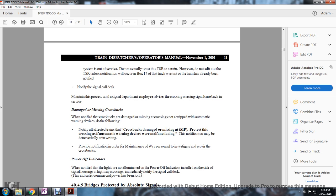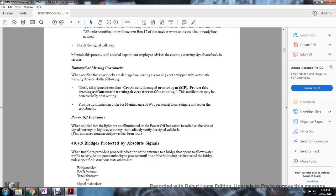Power off indicators. When notified that the power off indicator is not illuminated on the side of the signal housing at the highway crossing, immediately notify the signal call desk. This indicates that commercial power has been lost.